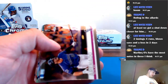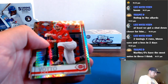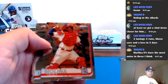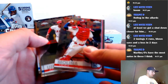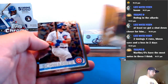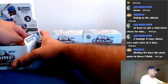Rickard, Altuve, Arenado, Crawford, Mullins, Danny Jansen, Refractor, Derek Rodriguez, Future Stars, Prism, Joey Votto, Molina. So here comes Molina, Upton. What was the other one? I don't know. We'll find out right now. Molina, Upton, Duffy, see? Rosario, Schwarber. So it's always Molina, Upton, and Duffy that are next to each other. It's weird.